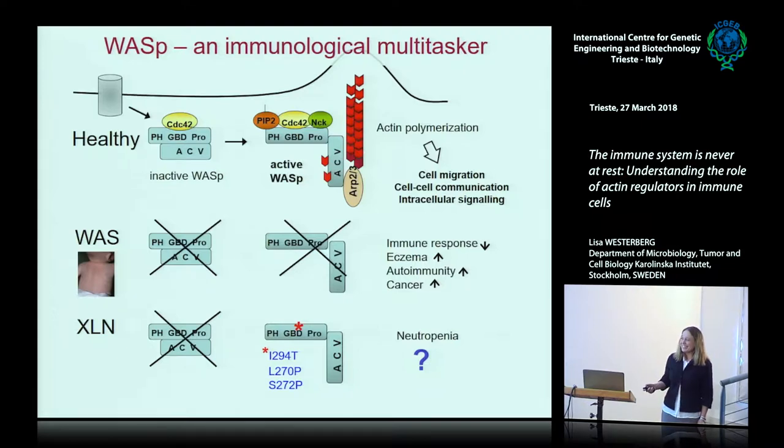There was a new family described that got the name X-linked neutropenia. And these patients, it's a large pedigree, I will show you later, it's 6 affected males, and it's X-linked, so therefore only men are affected. They had normal expression of WASP, but they could, with genetic linkage analysis, show that they have a point mutation in the GTPase binding domain, and it's an isoleucine to threonine, a leucine to proline, and a serine to proline.